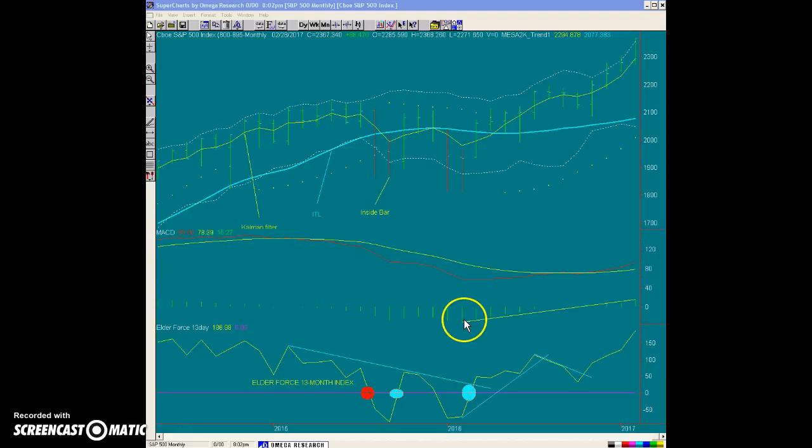Now on the MACD below here, MACD is trending up from below the zero line, and it's making new highs. At the bottom of the chart, Elder Force Index has broken this trend line here and continues to trend up. So the monthly chart is looking really very strong still, which tells me anyway, that even though there are indications of a correction in the works, as we'll see later on, that should not be a major or significant correction.